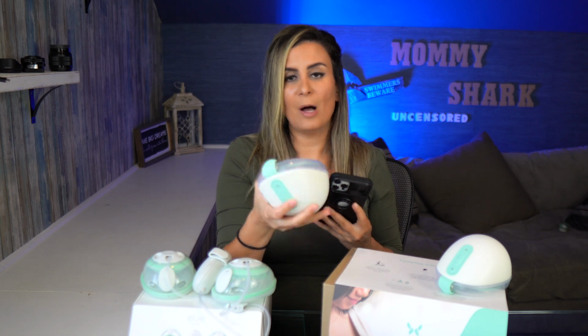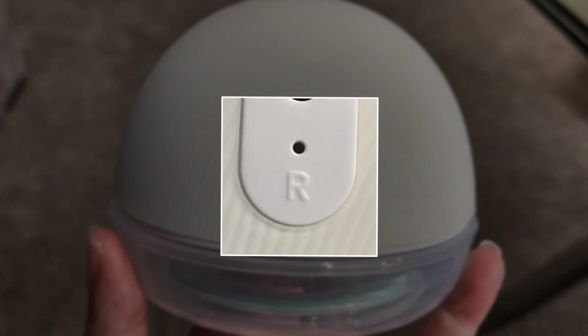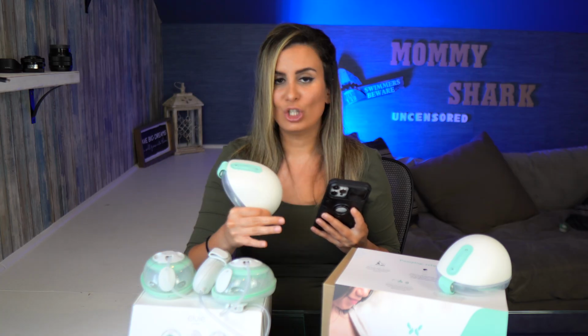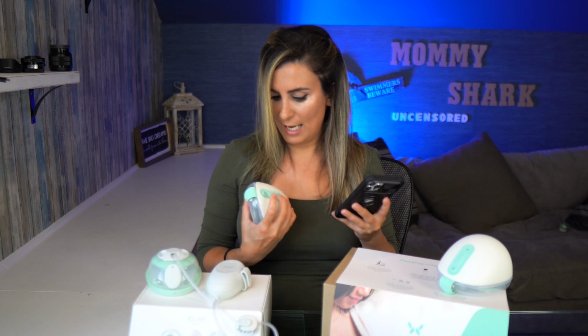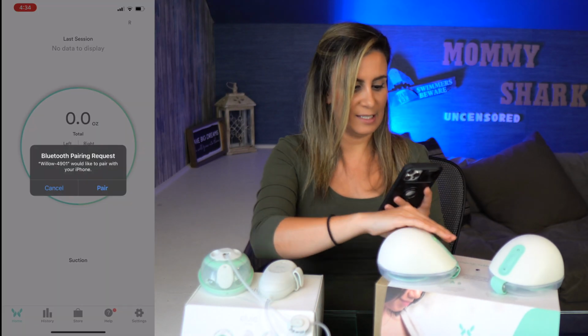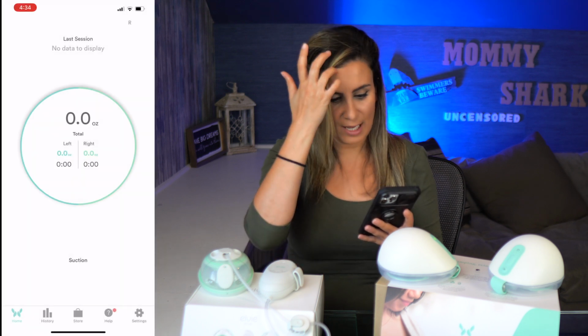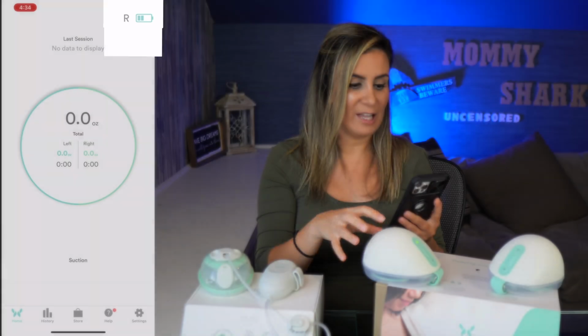The Willow pump has a dedicated right pump and a dedicated left pump, whereas with the Elvie Stride, you can put either in whatever side you want. So I'm going to go ahead and turn on the right pump here, and it's asking me to pair. Let's go ahead and pair. At the top right corner, you will see the battery life of your pump.